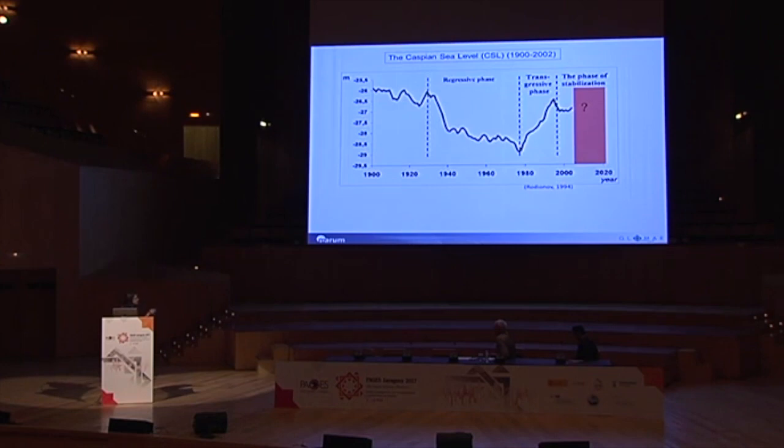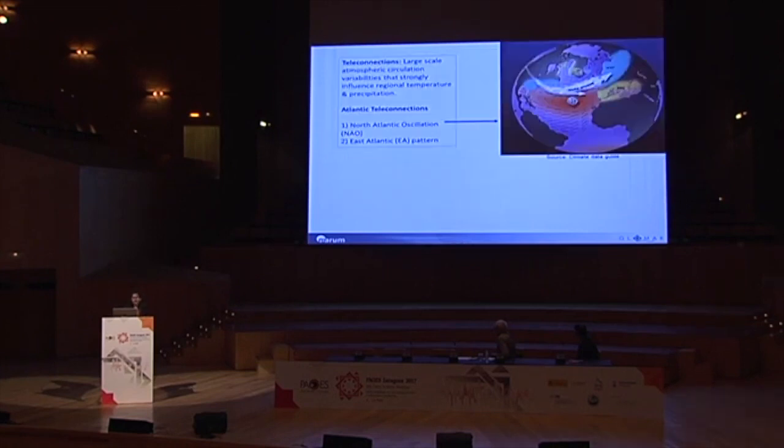There's no general consensus on how this evolves for the future. This caused drastic impacts on the economy, agriculture, coastal people, and the ecosystem, and we're interested to see how it evolves in the future. The Caspian Sea level is debated to arise from changes in the precipitation and evaporation balance. This is mostly impacted by teleconnections, which are large-scale atmospheric circulation variabilities that strongly influence the regional temperature and precipitation of an area, such as the Atlantic teleconnections.